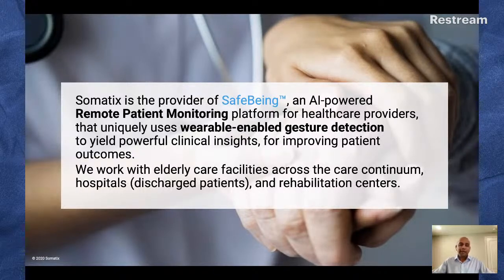The segment that we are currently going after is elderly patients. But that doesn't mean that our technology wouldn't work in other use cases as well. But being a startup, that's the focus area we are currently going after.